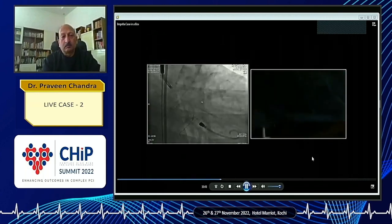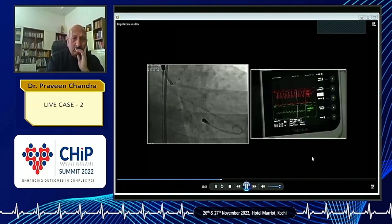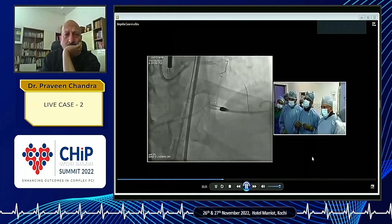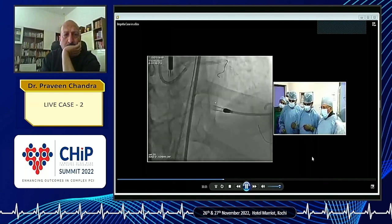So the pump is in good position, right? Yeah. And the PA diastolic pressures have come down quite dramatically. So that means it is unloading now. Yeah. We started with 42 and 15. So the second wire is in the LAD now.